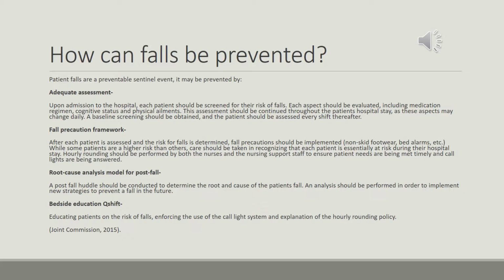Root cause analysis model post-fall. A post-fall huddle should be conducted to determine the root cause of the patient's fall. An analysis should be performed in order to implement new strategies to prevent a fall in the future. Bedside education every shift. Educating patients on the risk of falls, enforcing the use of the call-out system, and explanation of the hourly rounding policy. These are just some of the interventions that can be implemented in order to prevent falls in the hospital.